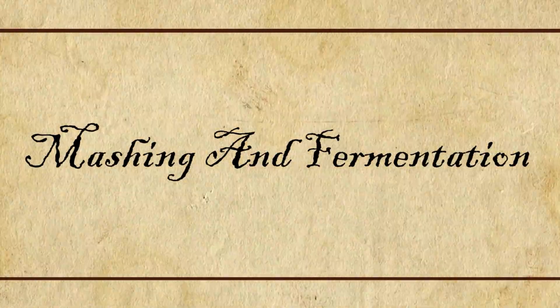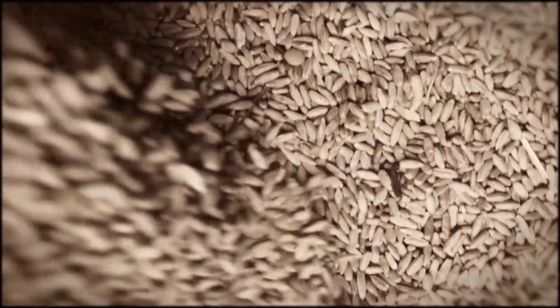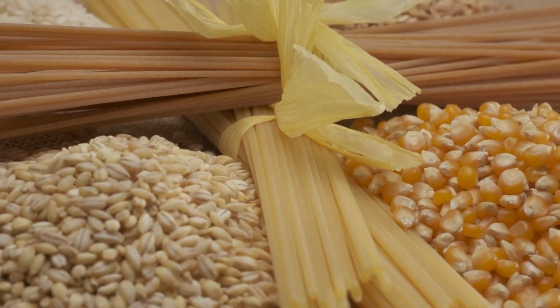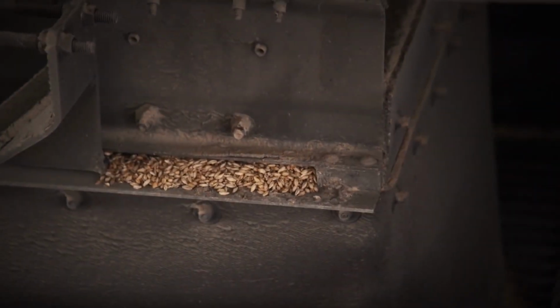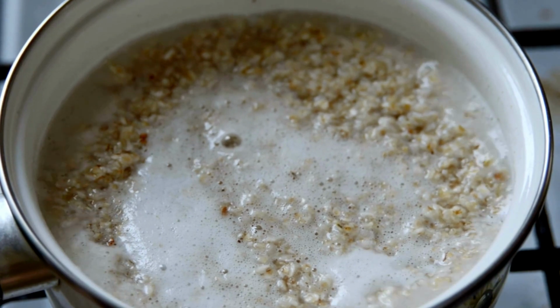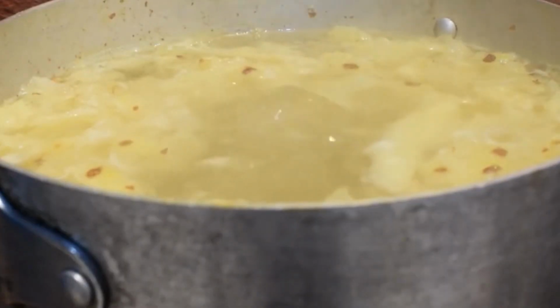Mashing and fermentation. The mashing and fermentation process is the one that brings the distinctive flavor of Jack Daniel's whiskey to life. It all starts with the locally sourced corn, barley, and rye, which are carefully milled and mixed with water to create a mash that's cooked to perfection. This magical cooking process breaks down the corn starches, unleashing their true potential, and creating a tantalizingly sweet and savory blend that's perfect for whiskey making.